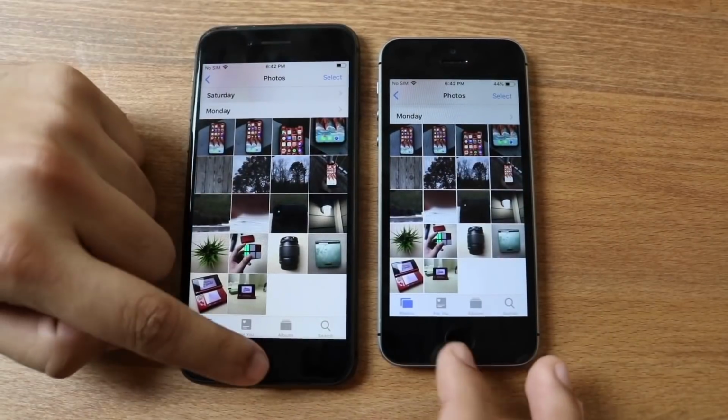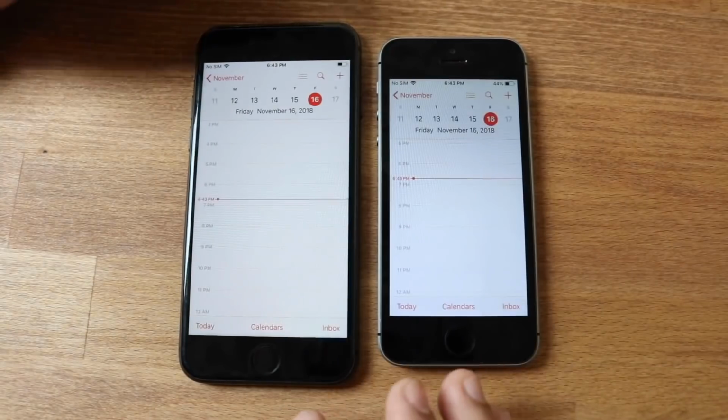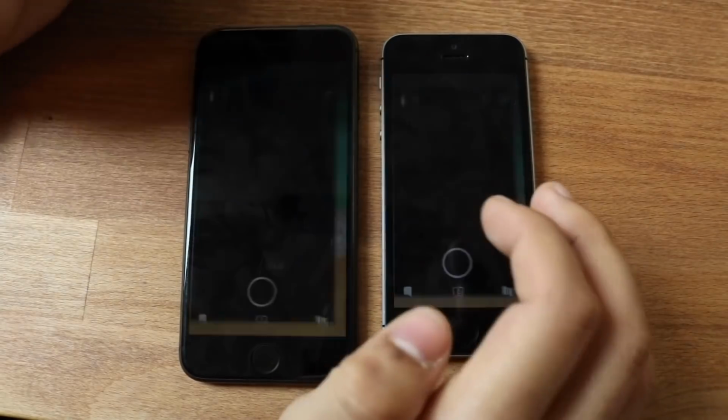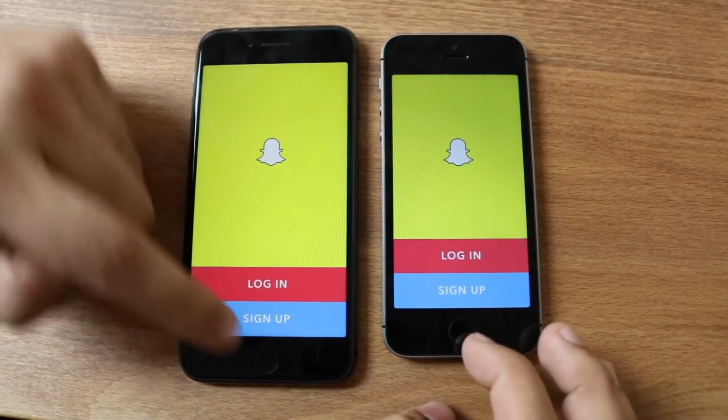It just feels like when I'm swiping through the pages and everything, it's just so fluid and it doesn't feel cheap and it doesn't feel slow and it just feels like it's a solid performing phone. I don't think to myself, oh man, this phone is super slow. I don't think that to myself at all when I'm holding it. So I think that this phone is definitely solid in terms of performance.